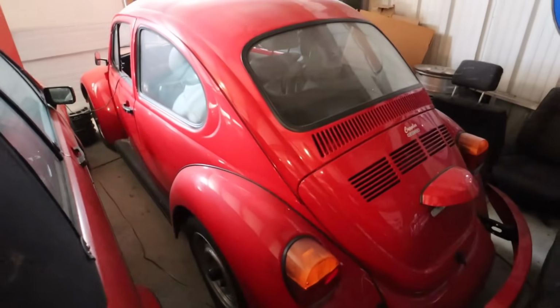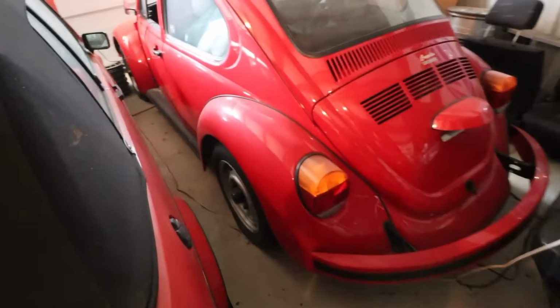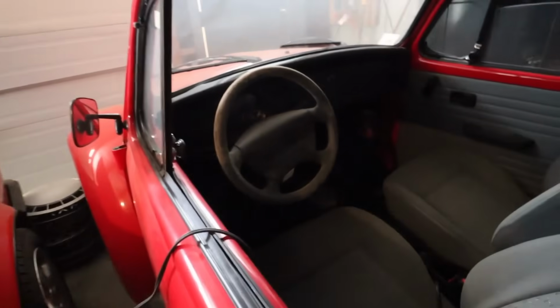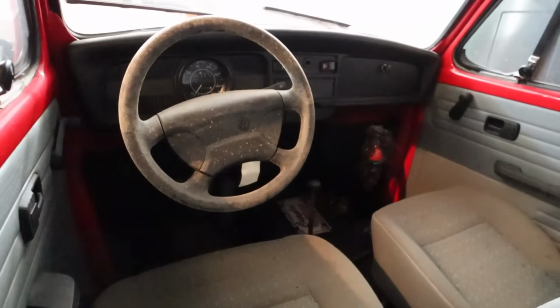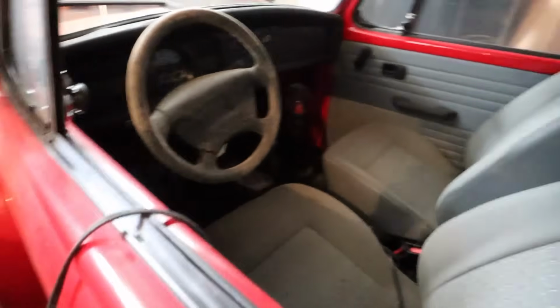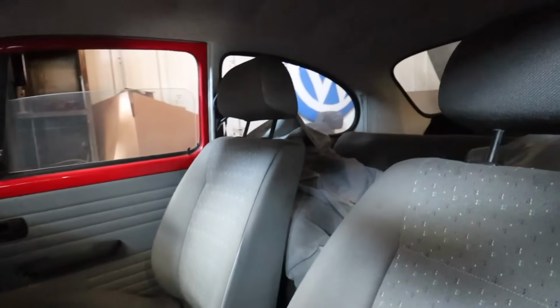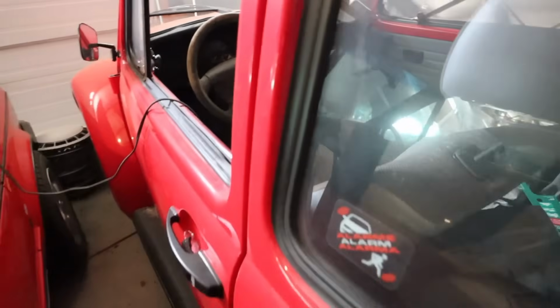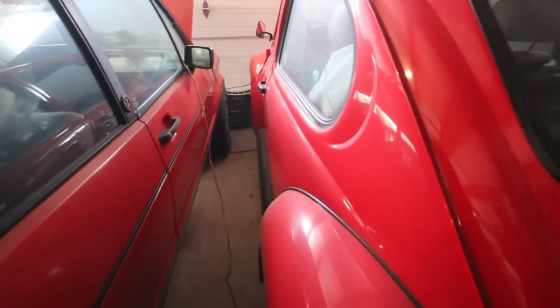The Beetle we started this episode off with, the Mexican Beetle, we can actually get to the inside now. Look at how modern this thing is. We got to clean these steering wheels up. Again, I don't remember what year this one is. I know he's got a 98 and like a 2000, 2001 or something. I think that's what this one is. Another modern Mexican Beetle.